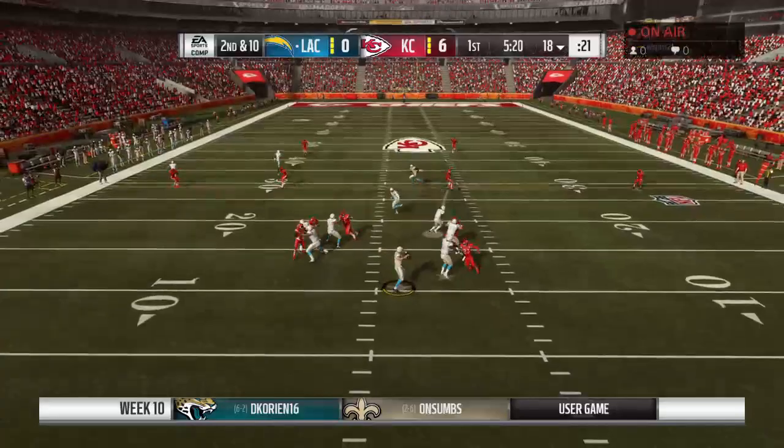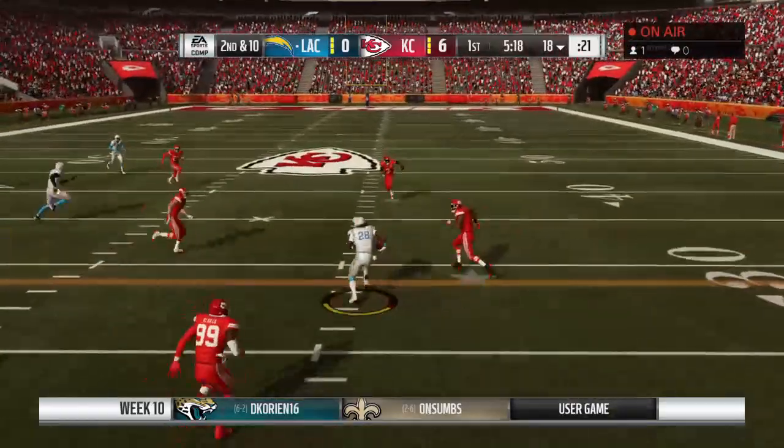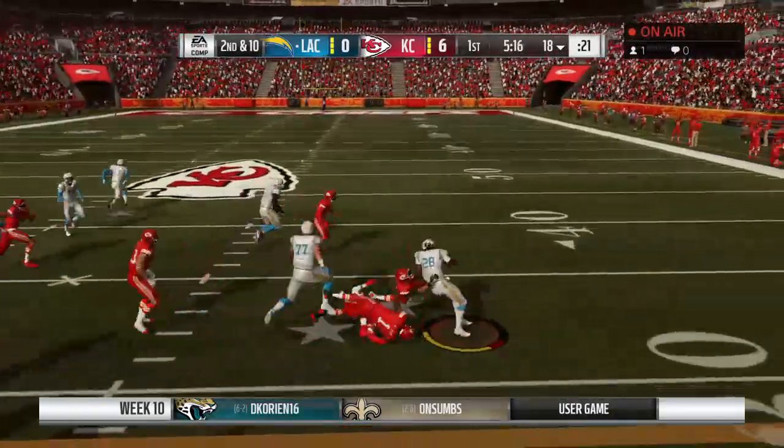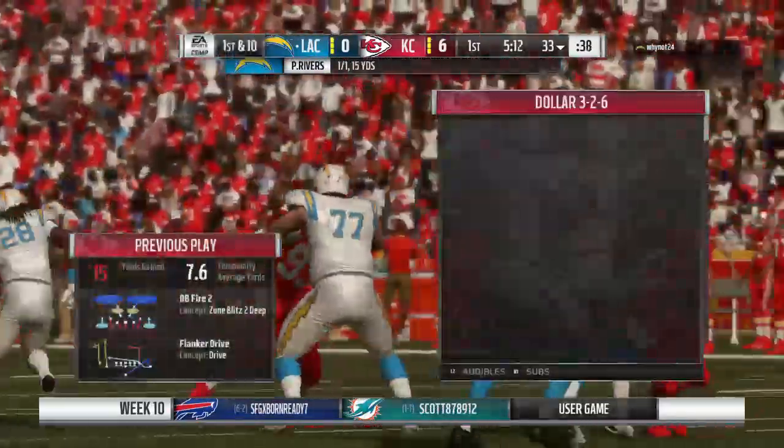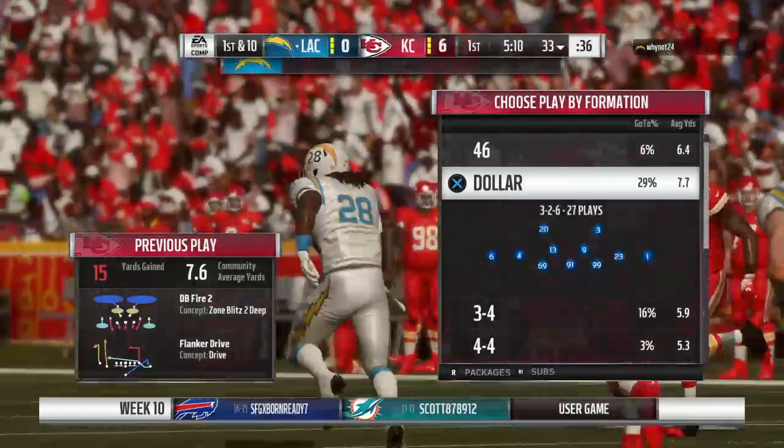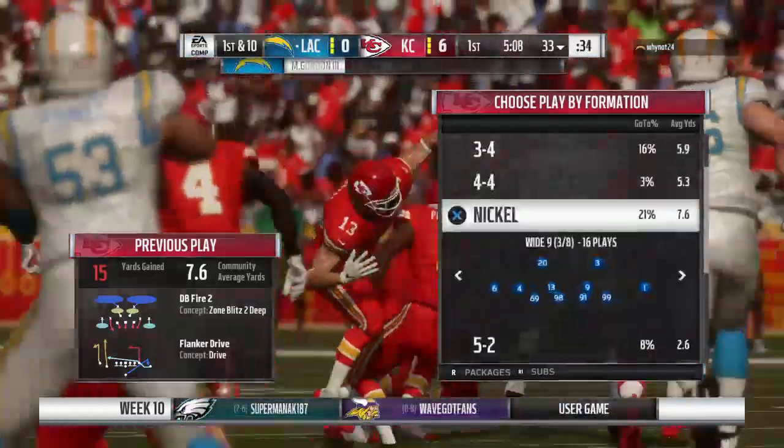Rivers now on second down. This is Gordon on the dump off. And he's going to get this one across the 30-yard line. Give him 15 yards on that one and a Charger first down.